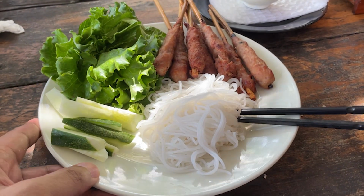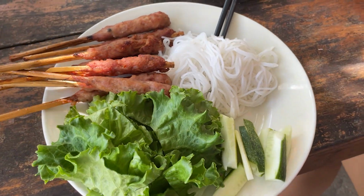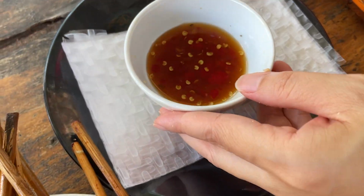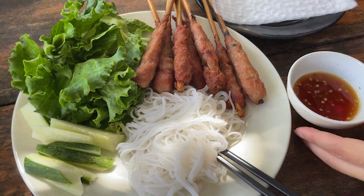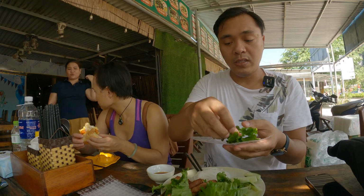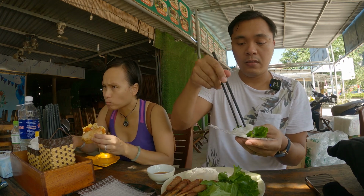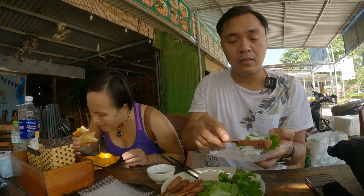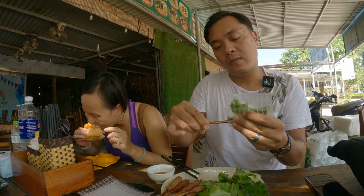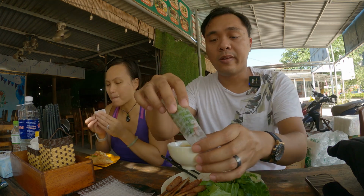So here we've got Nam Loi. They call it Nam Loi here, but it looks like Nam Nung to me. Maybe it's different, so we're going to see if it's any different. Then we got the fish sauce. Okay, let's try. You want to wrap it? And then you try to pull it off, and then we're going to try to wrap it. Tap it like that.